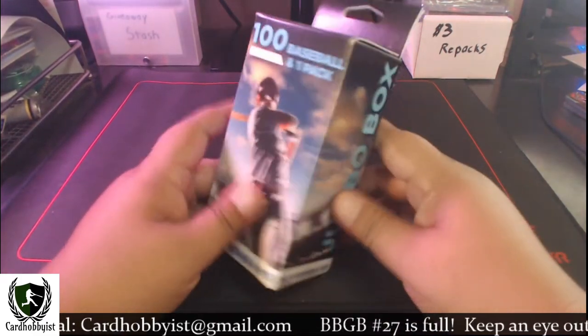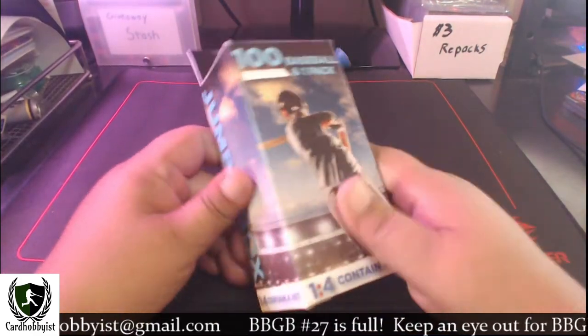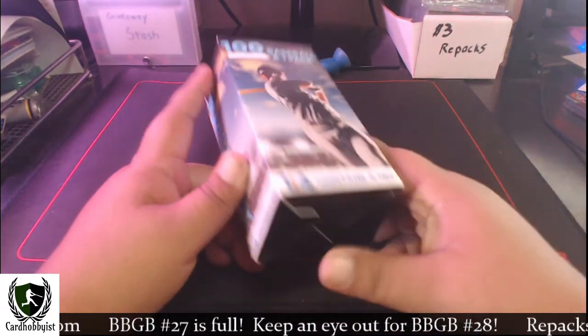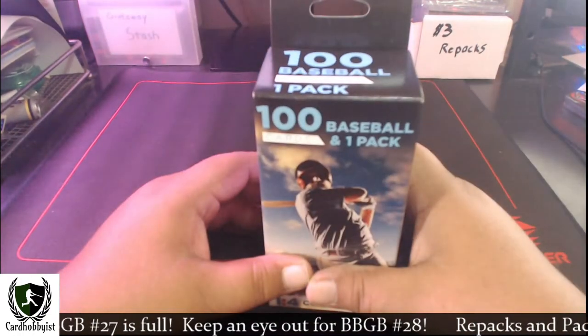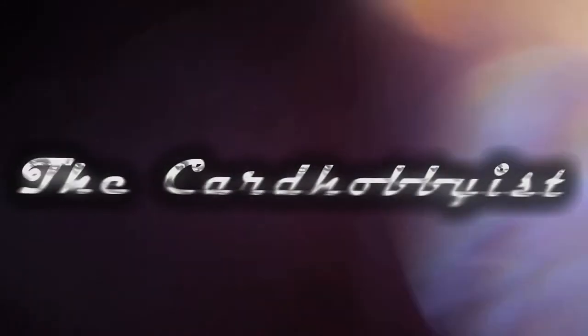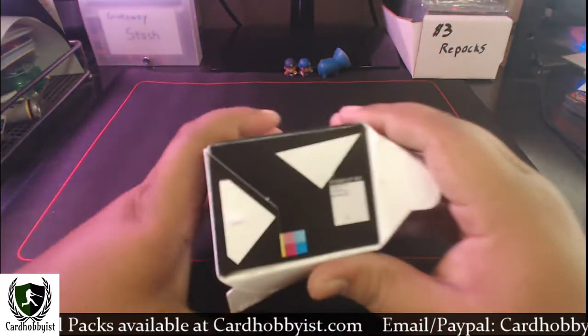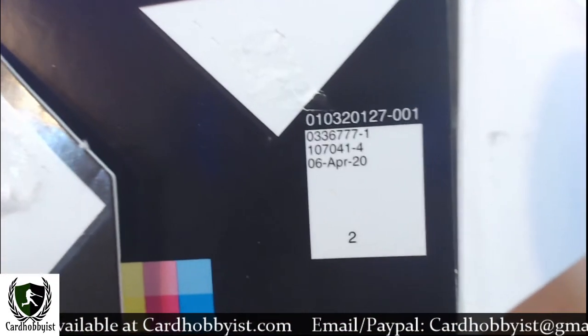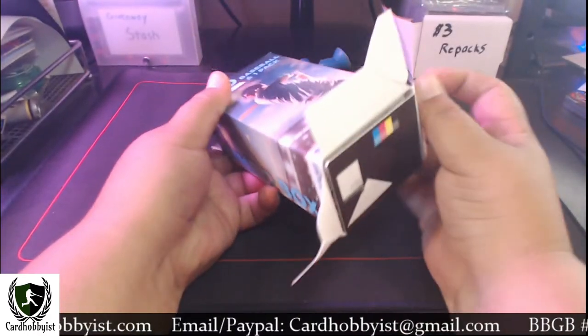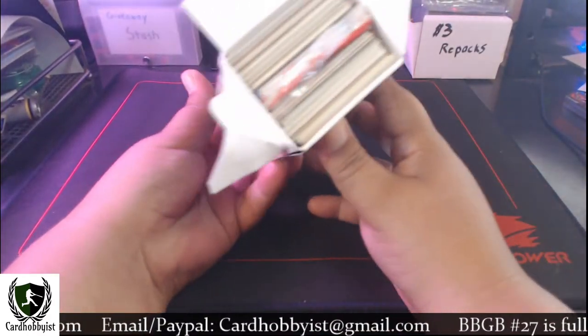This time doing another no-see-em baseball box. Hopefully this one's been better than the previous ones we've gotten this year, so let's just dive right in. Okay, so as you can see, the date on this one is April 2020. So we'll see how we do on this one.